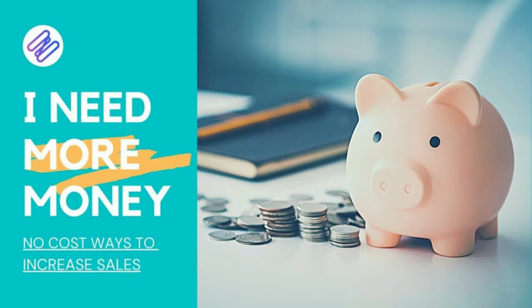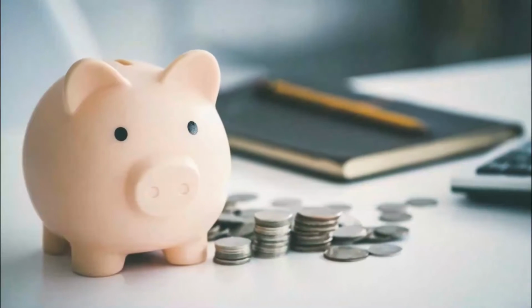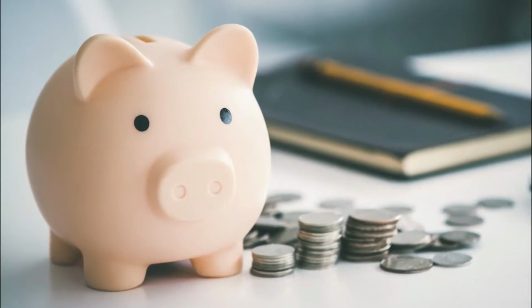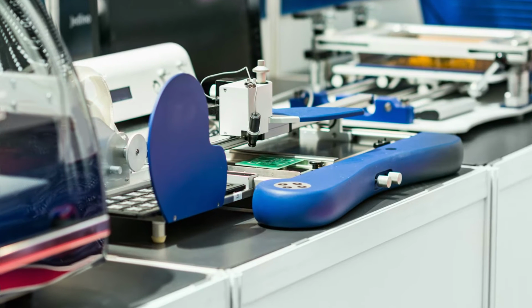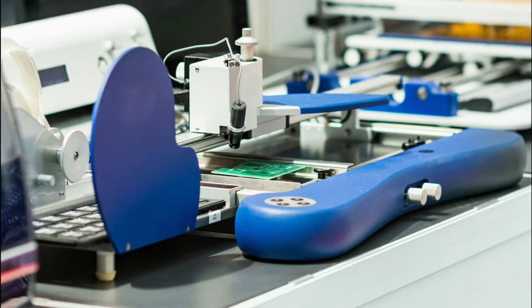I need more money. Yes, having lots of money would make things easier. You could cover Facebook with wall-to-wall ads, or get that new piece of equipment. Yes, money helps, but there are things you can do for your business that cost nothing.